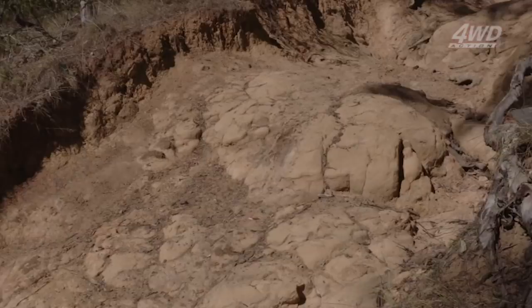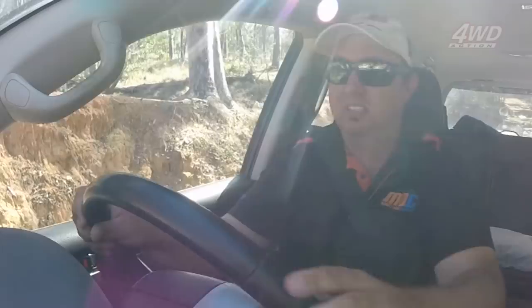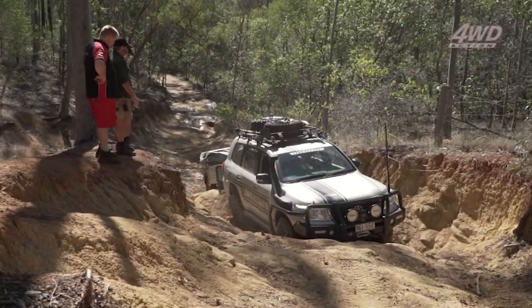Here we go, the rock steps. It was nice and smooth. Once again, I think the key with the camper trailer right here is to see how far we can get it and then just back off so that we don't break anything. At this later stage in the trip, I'm keen to get to the beach. Whoa, whoa, whoa! There's a lot of shock load on that tyre. When you see those tyres shuddering like that, it's time to stop and rethink.